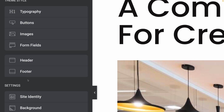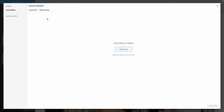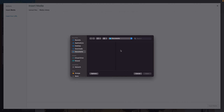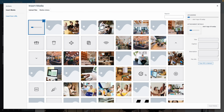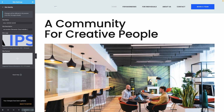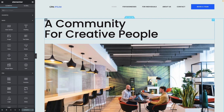Next, you want to scroll down and click on Site Identity. Click on the plus sign where it says Site Logo, and then you can either pick files from the media library, or you can drag and drop files immediately in here. Or you can click on Upload Files and click on Select Files, then look for the logo on your computer, click Open, and click on Insert Media. Let's click on Update and then hit the Close button. Now it appears that nothing has changed, but fear not, just refresh the page. And voila, now we have our logo.